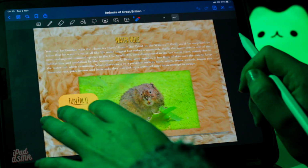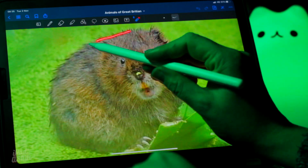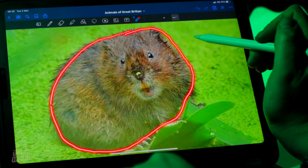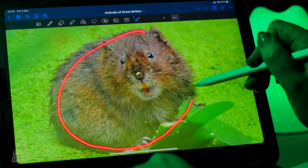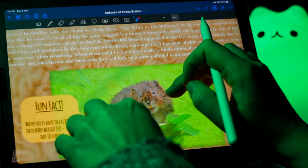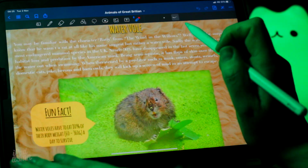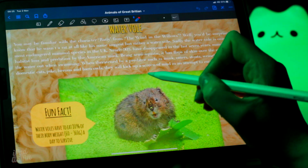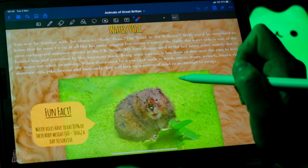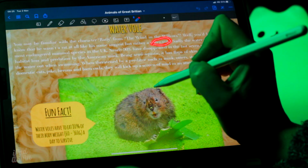Next, we move on to this guy, who is a water vole. He's just a potato, isn't he? He's just so round and fluffy. He's so happy. And these guys are really interesting. So you may be familiar with the character Ratty from The Wind in the Willows. Well, you'd be surprised because he wasn't actually a rat, but he was actually a water vole.